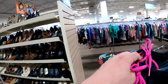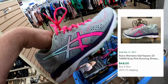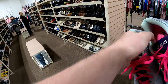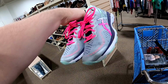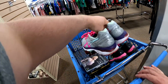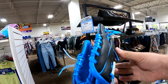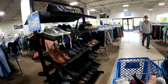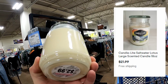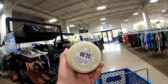They were putting out new shoes, and I don't normally buy Asics because the Asics I find are so dingy usually, but these were great. So the floral print and this purple and pink here, they're in just amazing shape, and there are definitely colorways and styles that are desirable, and they stand out when you have, you know, the pictures. So definitely going to pick those up. I did not get this glove. But I do buy the Candlelight here that you see. I believe that's actually an Ohio company. And yeah, $2.99 is what they have it marked for.